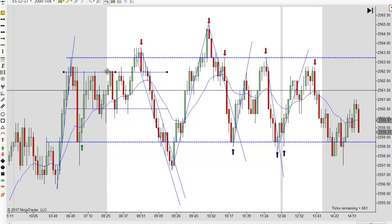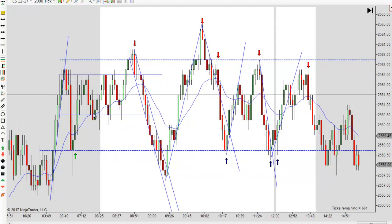You might have moved this line up to here. We closed right there, but early on I had it right there, so you might have moved it. That makes more sense once you closed here, because you're getting most of your touches and closes right along that line. Same thing here. You might have moved this one down, and it fits a little better there.